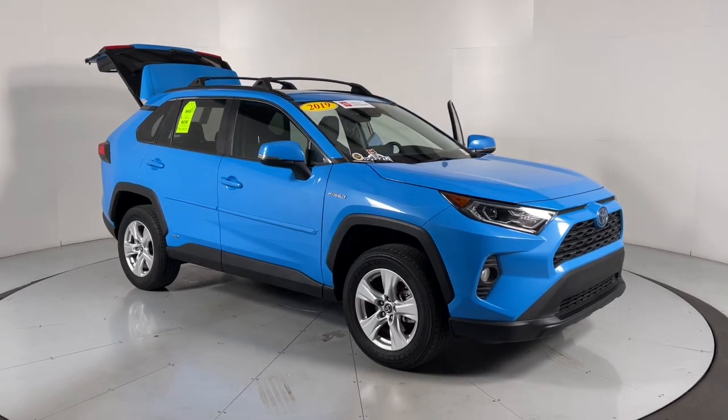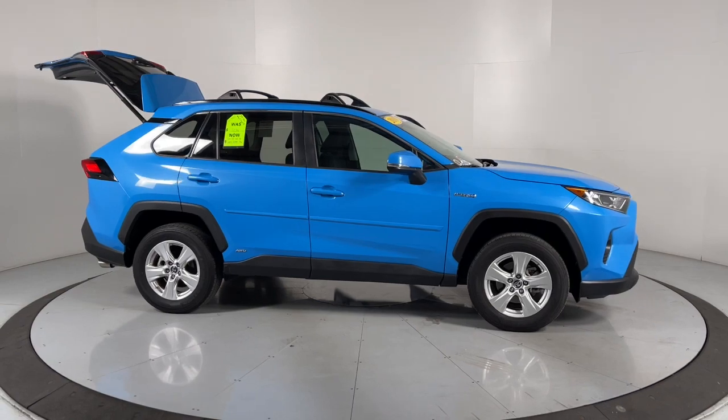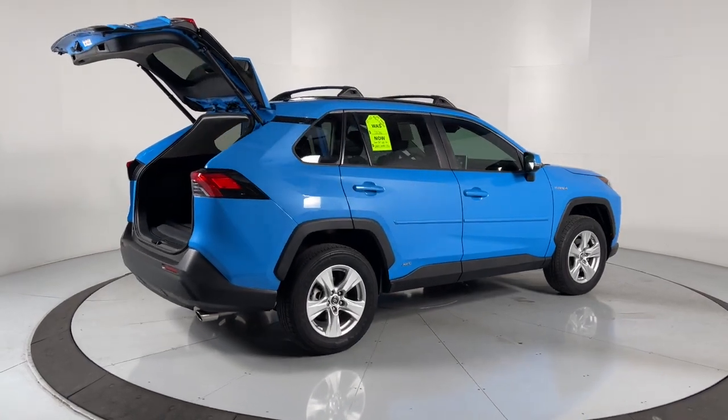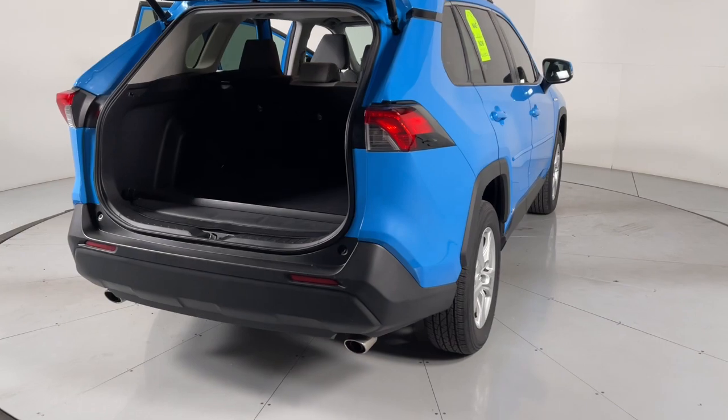You just found the 2019 Toyota RAV4. This vehicle is an outstanding buy with fewer than 30,000 miles on the odometer. Here's a refined and capable RAV4 that's got everything you need to make your excursions comfortable and convenient.